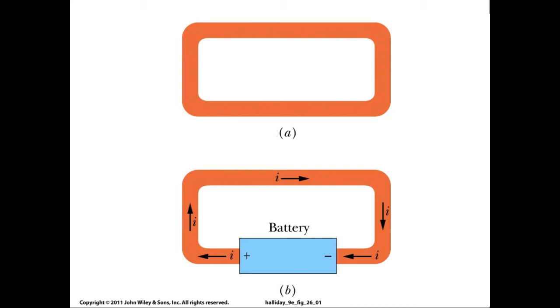So we'll pick that up next time, and we'll talk about the fact that that material is not perfectly allowing the passage of the current. It comes at a cost called resistance.